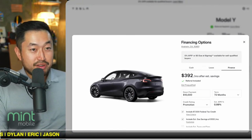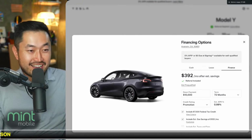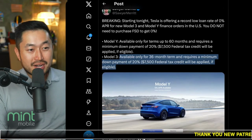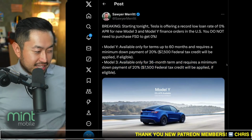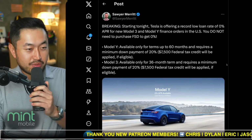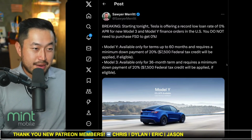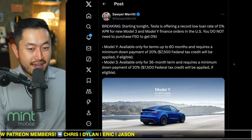But pretty exciting time for sure. A lot of you have been waiting for this 0%, and so it is finally here in some sort of flavor or form. So Model 3 for 36 months and Model Y for 60 months. So congrats to everybody that's waited out. Congrats to everybody that's listened to our strategies and our advice here, because we know we've been doing this. We've been tracking the deals for almost 2 years now, and we've always seen the deals get better and better as we get into the end of the quarter, end of the month.